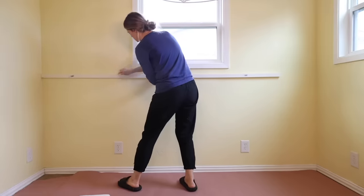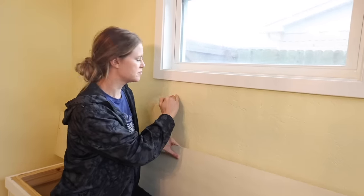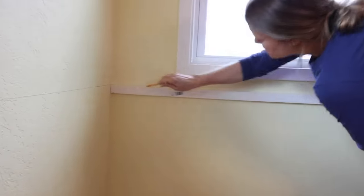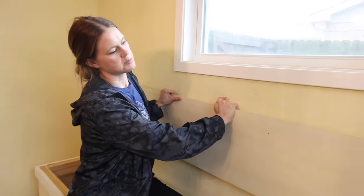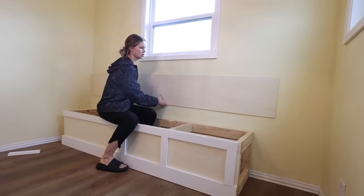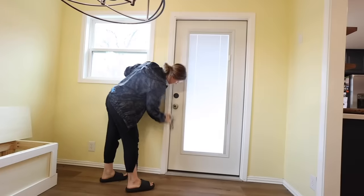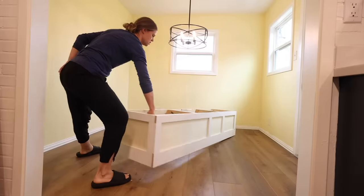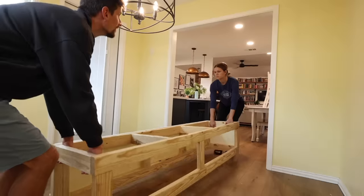So I'm trying to figure out what makes sense that doesn't look funny. I'm thinking I'm gonna go just a couple inches below this window. I don't want it too close and I definitely don't want it touching because I wanna be able to hang something off of it. Just bringing everything in here helps me get a good visual on it and make sure I don't regret my choice later. Once I had figured out and then measured and marked where I wanted my board and batten to go, we started getting the room ready to paint.